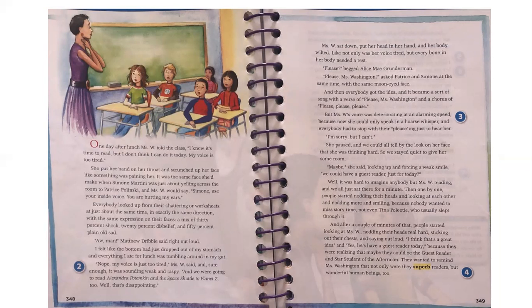Everyone looked up from their chattering or worksheets at just about the same time, in exactly the same direction, with the same expression on their faces, a mix of 30% shock, 20% disbelief, and 50% plain old sad. "Aw, man," Matthew Dribble said right out loud. I felt like the bottom had just dropped out of my stomach and everything I ate for lunch was tumbling around in my gut. "Nope, my voice is just too tired," Miss W said. And sure enough, it was sounding weak and raspy. "And we were going to read Alexandra Potemkin in the space shuttle to Planet Z, too. Well, that's disappointing." Miss W sat down, put her head in her hand, and her body wilted. Like not only was her voice tired, but every bone in her body needed a rest.